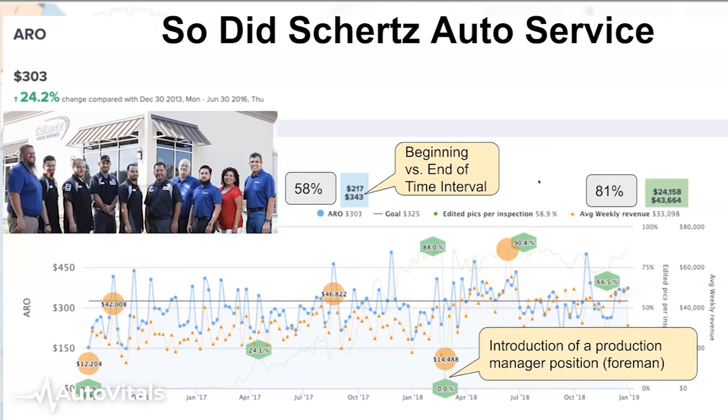So when you take those out, that ARO is actually closer to probably about 550. It went from about 350 to 550 when we take those state inspections out. Thank you for the clarification. And here's the weekly revenue, right?